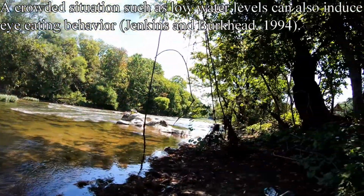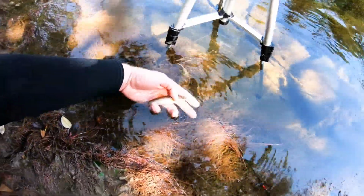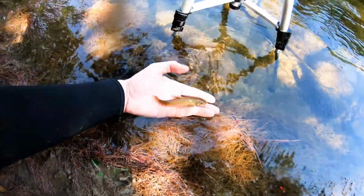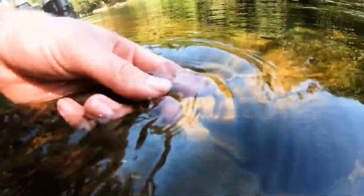All right, last time I came here to snorkel fish, I literally spent an hour and a half trying to catch one of these, and I didn't. So I didn't really get a good underwater shot of catching it. So just do this.